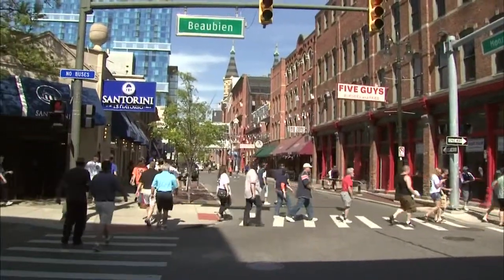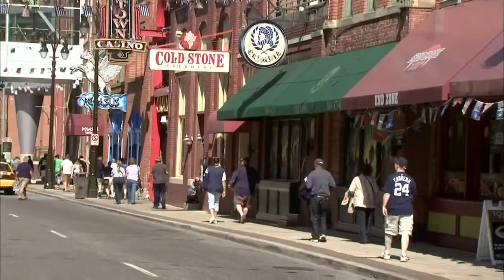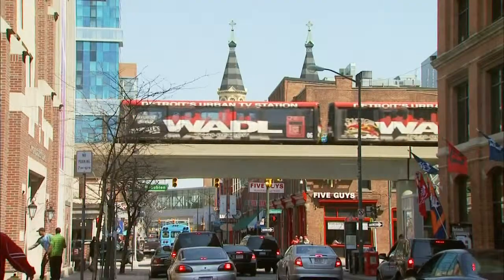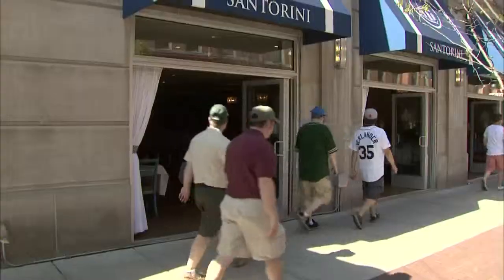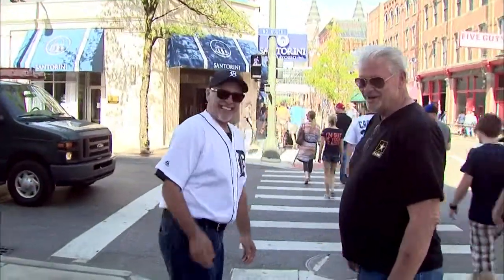Now we've rolled on into Greektown here, and Greektown, oddly enough, was originally settled by the Germans. They started moving out about the turn of the century, and then the Greeks started moving in. And now it's, of course, always a happening place. It's the entertainment district. Best restaurant in Detroit, Santorini. Come over and have a steak with us. All right. Sounds yummy.